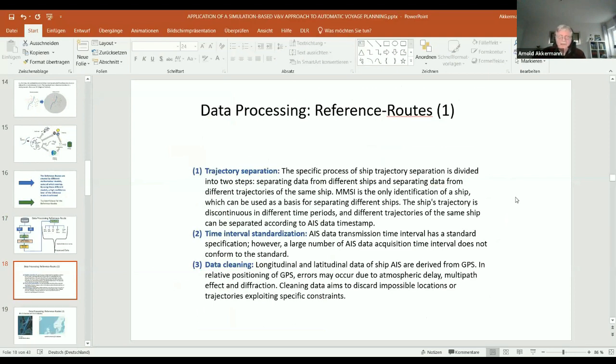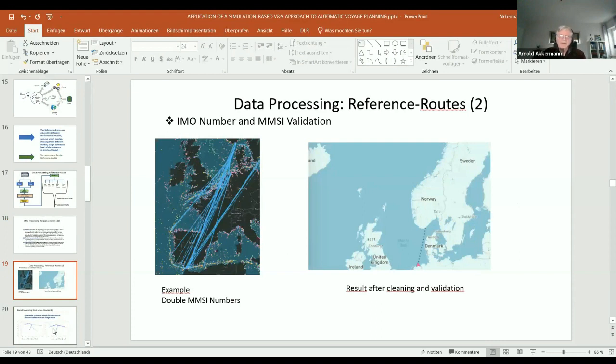In the processing, the three most important items are trajectory separation, time interval standardization, and data cleaning. For some examples, I will show this shortly. It's for very different processes. Here is an MMSI validation. In theory, there is only one MMSI in the whole world, but we found in a lot of AIS data a lot of the same MMSIs for different ships. So we had to clean this and find out which are double MMSI numbers. The result is shown on the right side of this picture.